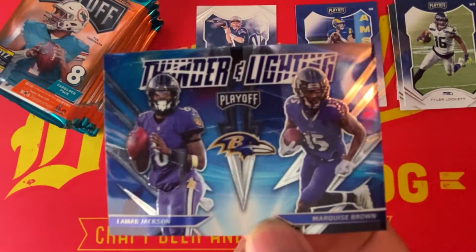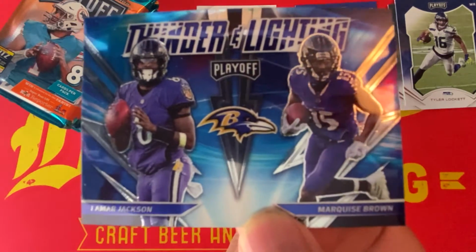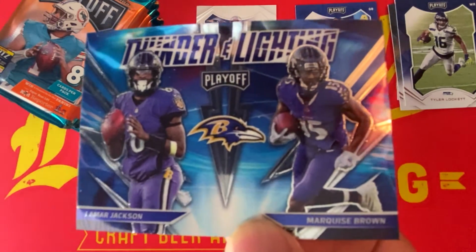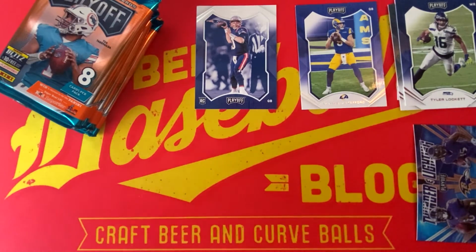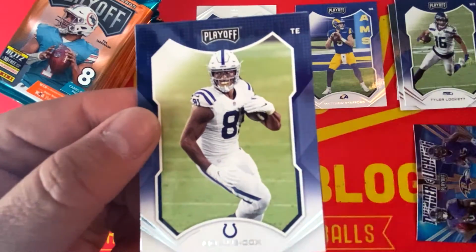And here's one of those chromium inserts I was talking about, the Thunder and Lightning. We have Lamar Jackson, AKA Lom Lom, shout out Ian and Nikki, and Marquise Hollywood Brown. So like I said, base cards pretty average, but that insert is really, really nice.